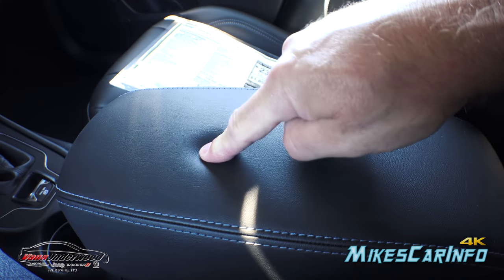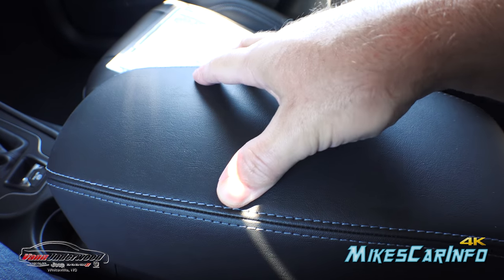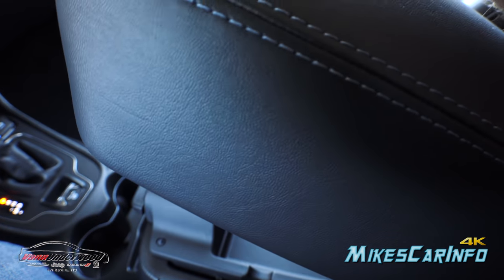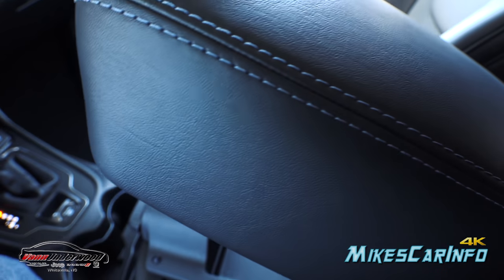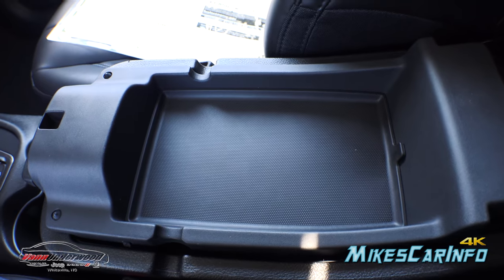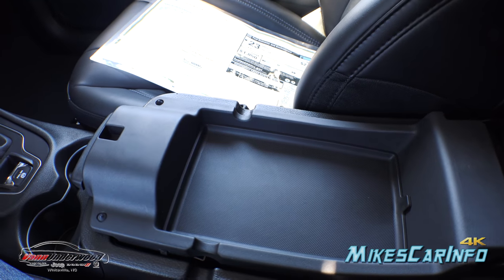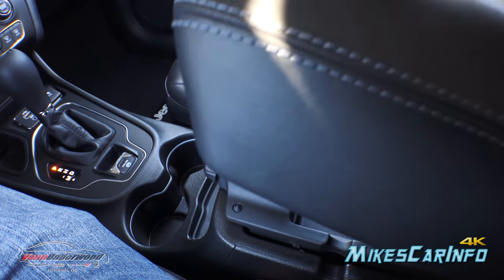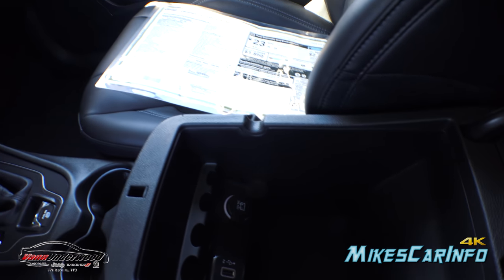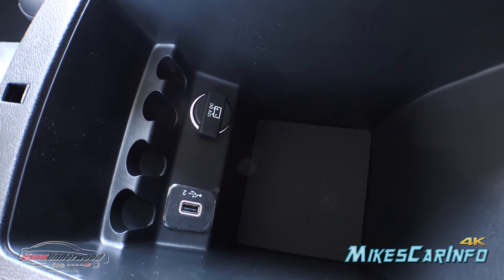Here's your armrest, nice and soft. And there's your stitching on the ends. This lifts up in two portions, so there's two latches here. The top latch opens up a small portion with a rubber liner, and it has places for wires to go in and out of this compartment. Because if, let's say you want to put your cell phone or a device there, you can keep it there. Run the wires down in this area, and you have a 12-volt power supply and a USB port.